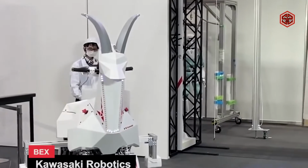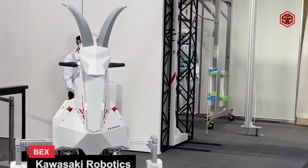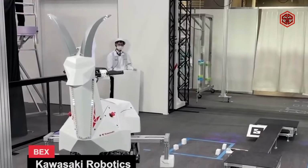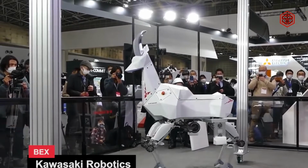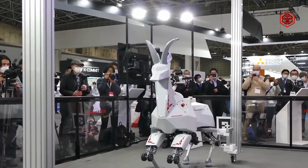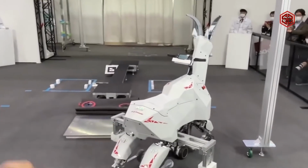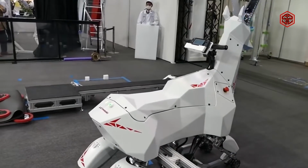One of the most interesting and unusual novelties at IREX 2022 was the Capricorn robot from Kawasaki Robotics. It has wheels, legs, a saddle, horns, and a steering wheel. Meet Bex. The robot is a descendant of Kawasaki's Kaleido humanoid platform. At least the legs Bex borrowed from it for sure. The robot can walk across rough terrain on 4 legs, and if there's a smooth road, transform into a wheeled platform.